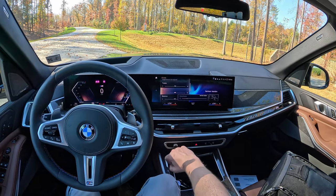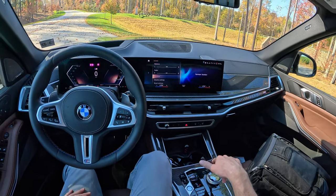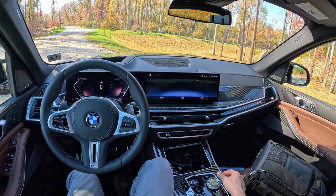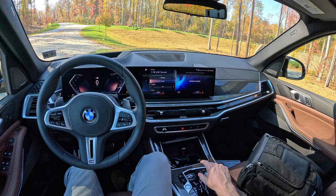Below those, you have adjustments for front, rear, left, right, fader, and balance. And then, if you wanted even more customizability, you can go into the 9-band equalizer. I really appreciate that. Even though this isn't the top-tier Bowers & Wilkins system, BMW still gives you the 9-band equalizer to tweak things to your liking. Let's check out this Experience the Sound real quick.